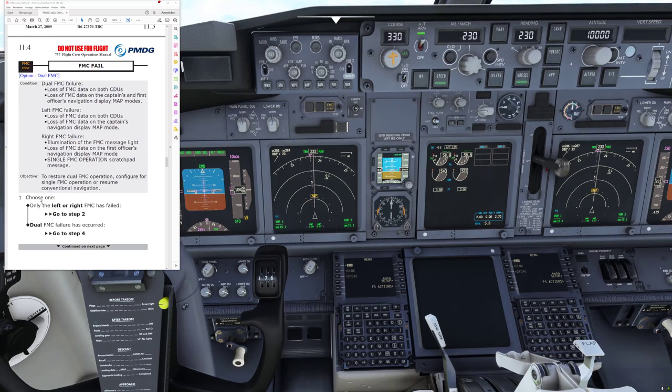Okay, choose one. Only the left or right FMC has failed, or dual FMC failure has occurred. It's a dual FMC failure, so we go to step 4.